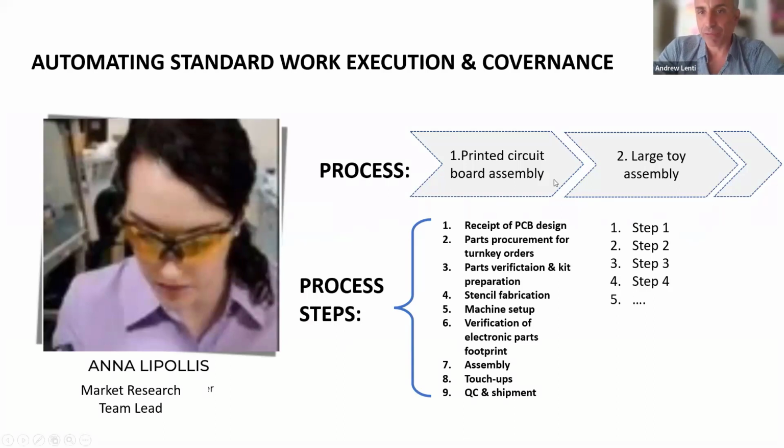And you can see here she has her macro processes: printed circuit board assembly, large toy assembly, and she does a couple of other processes. Here she has her steps.